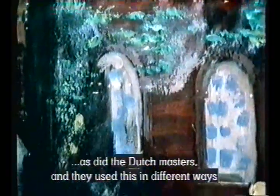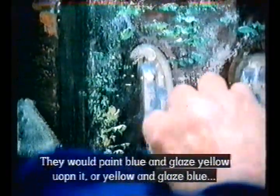I'm putting on in impasto light greens rapidly around this building, which will later be glazed, as, contrary to general opinion, Constable glazed a lot, as indeed the Dutch masters, and they used this in different ways. They would paint blue and glaze yellow upon it, or yellow and glaze blue upon it, to make different greens. He was, of course, trained in the Royal Academy and also copied the old Dutch masters, and this would have influenced his technique.